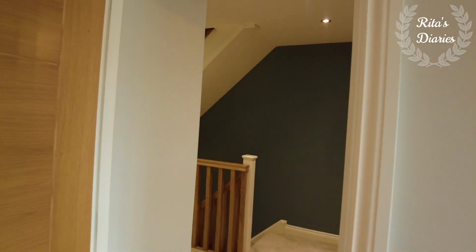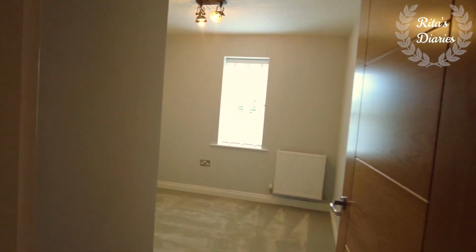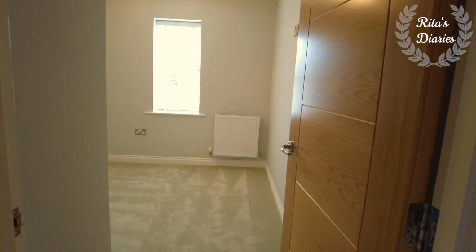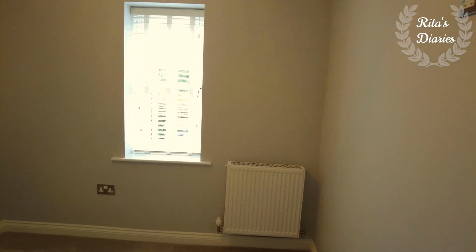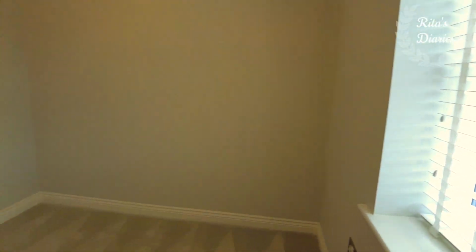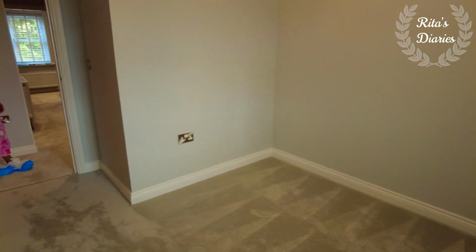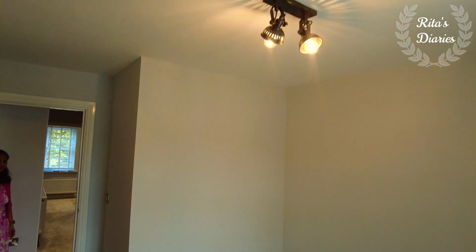Now beside this, you're getting the second bedroom of the house. This is comparatively smaller than the first bedroom which we have seen. Because of some kind of projection coming towards the front end, the space is smaller. Also, the window size is smaller than the one which we have seen in the first bedroom. If you still want, you can plan a single cot for kids and use this room, or you can also use it as an office space. It's up to you.